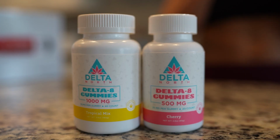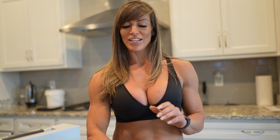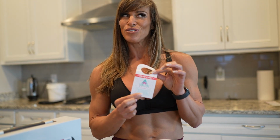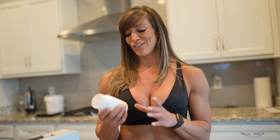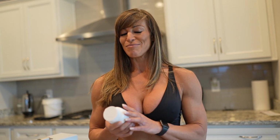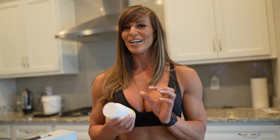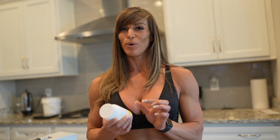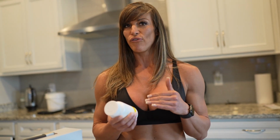And I'm happy that I had read this more thoroughly for two reasons. First, they gave us this little note that you should cut the gummy in half when you take it for the first time, which I did, of course. And I was like, oh my God, these are really strong. I thought it was 1,000 milligrams per gummy, but it's 1,000 milligrams total in the bottle. So the gummy itself is the exact same. It's 25 milligrams. And honestly, guys, I've been cutting it in half and it is more than enough for me.